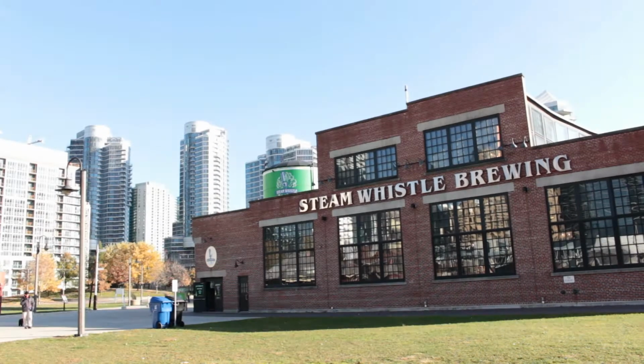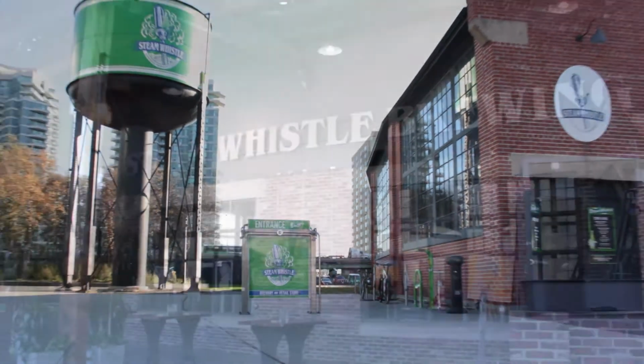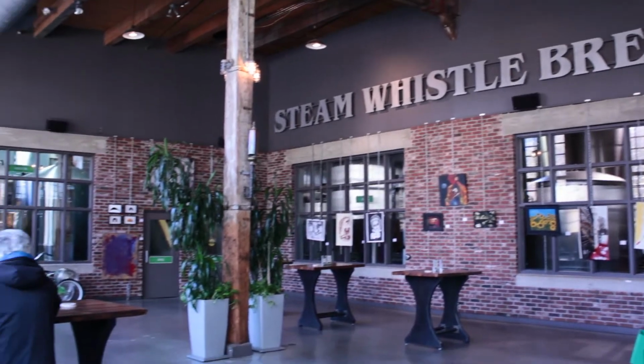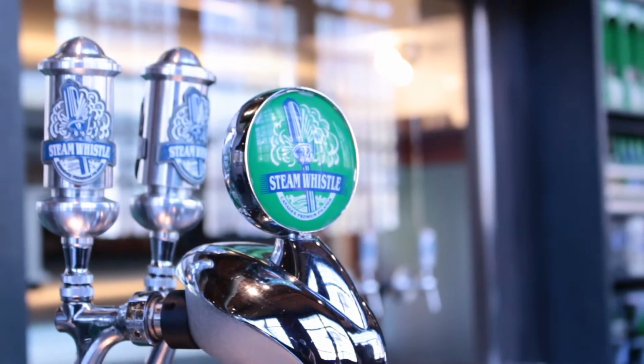Steamwhistle Brewing is located in the heart of Toronto's Distillery District. Steamwhistle produced their first signature green bottle in March of 2000 and has since expanded throughout Ontario, Alberta, and British Columbia. Since the opening of Steamwhistle Brewery, the company has taken a leading role in the industry for their sustainable and environmental approach and initiatives.